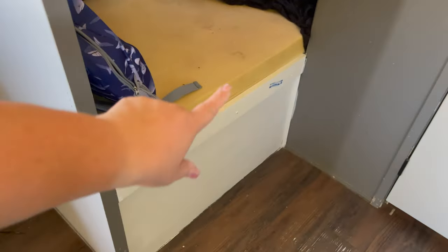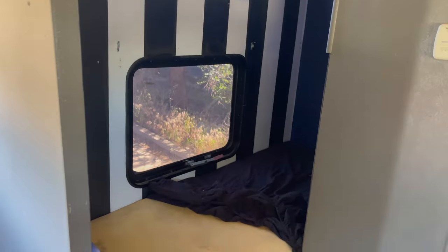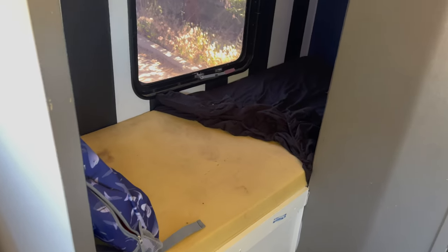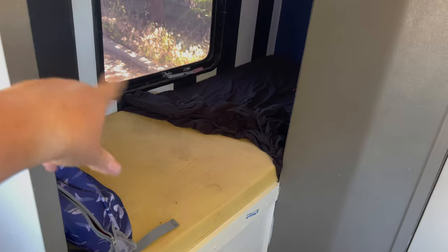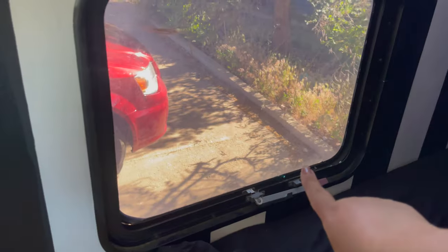All right, let me back up. This little nook, I've already taken some of the sheet off. Underneath this bed, this was a double bunk. They took this bunk out on top. This is the outside storage underneath this bunk. So you actually could get into the bay through here too, but there's a door outside. This back here has an escape window.